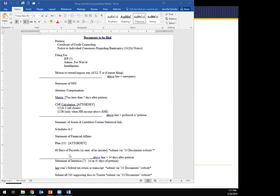Then ideally, you'll have your certificate of credit counseling. If you don't have your certificate of credit counseling, then you need that petition to waive the certificate of credit counseling. And then you need the filing fee or some kind of a request to not have to pay that filing fee. And that's what those items are underneath.